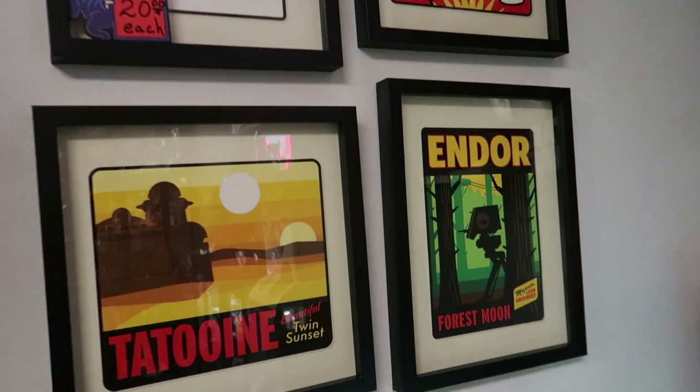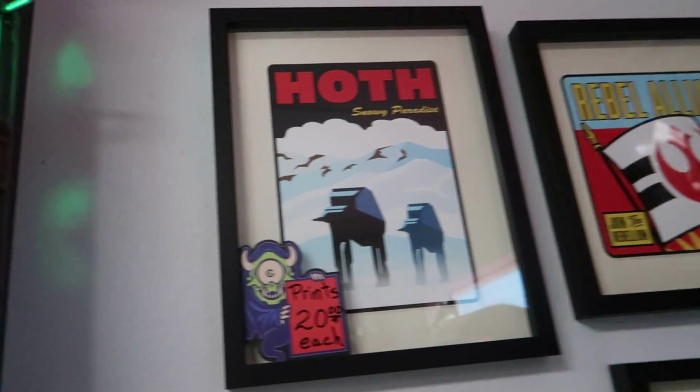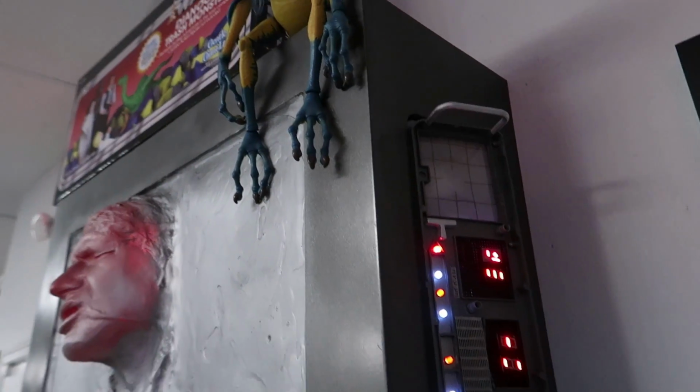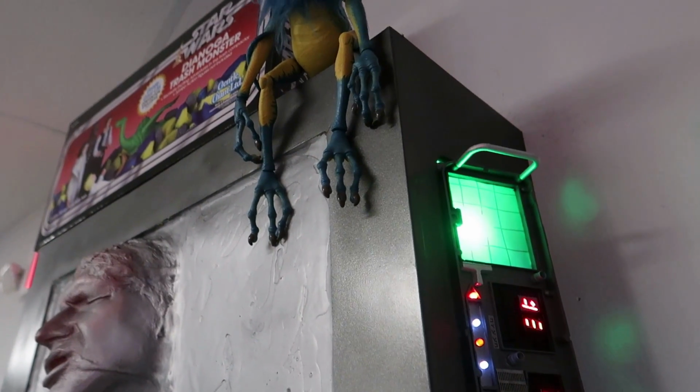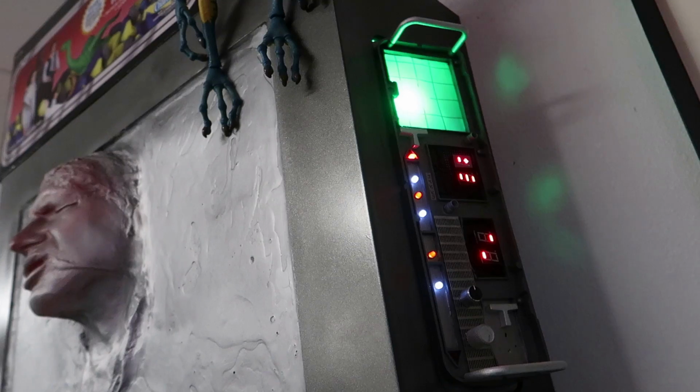These prints are also really cool. You can buy them for $20 each. Ooh, and I was just looking at the side of the Han in Carbonite with the dials that light up. I really want one of these someday. It's a bucket list goal, but someday.